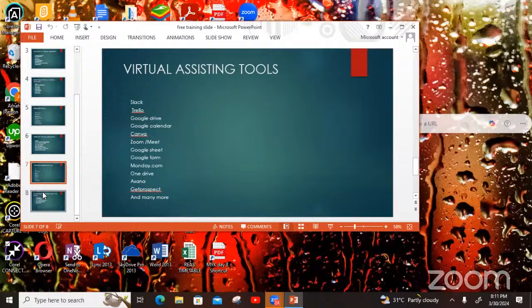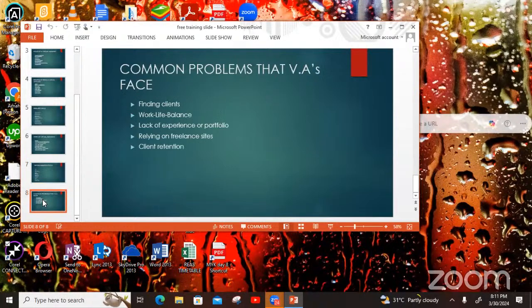You have so many tools. You cannot say that you want to learn all the tools at once. Most times when you get a job and you get onboarded, there's something they call the onboarding process.